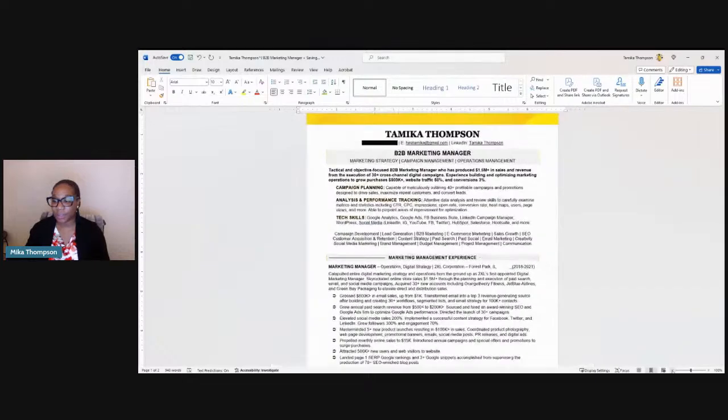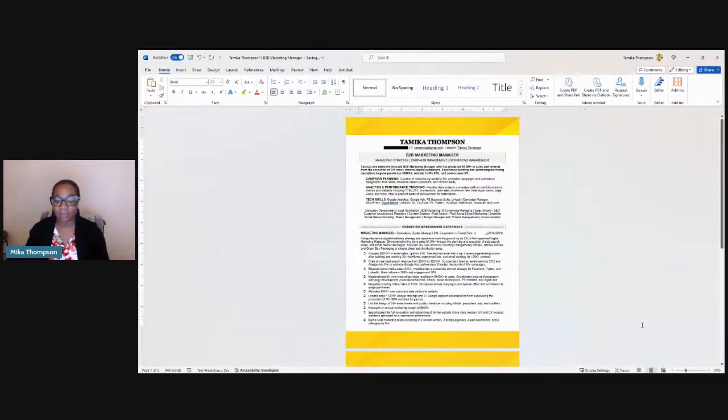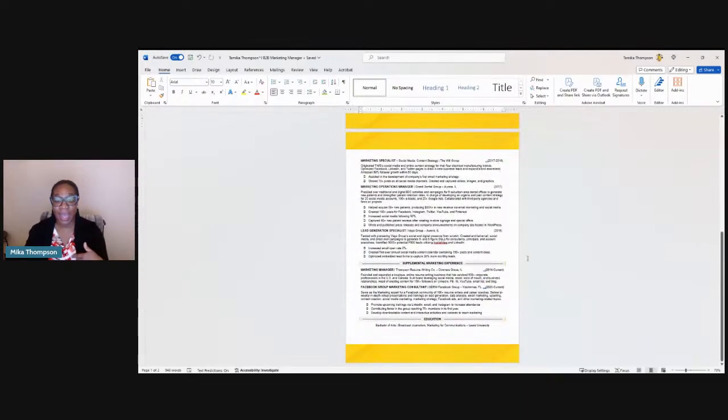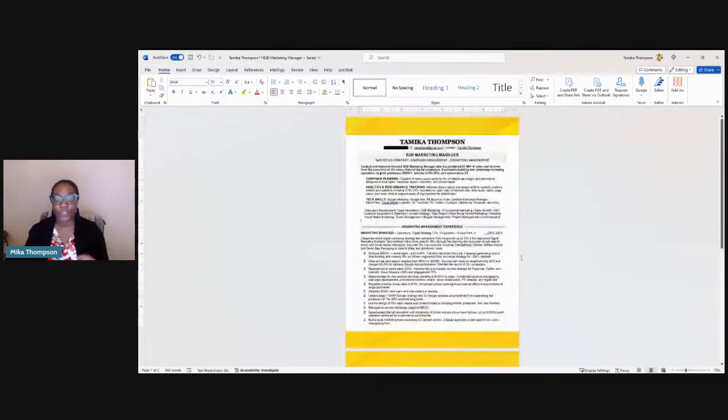And I guess let me try to zoom out. So let's say this is what my resume looks like if it's on my smartphone. By having that section header there, it helps to guide the eye through the document much better, and it organizes it better. So you always want to have clear section headers.